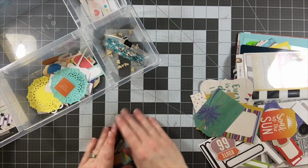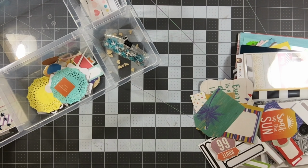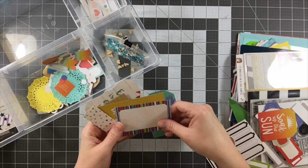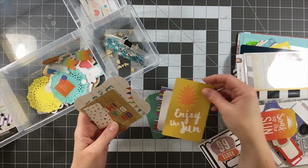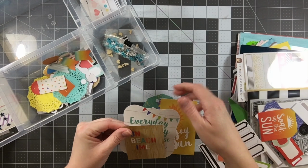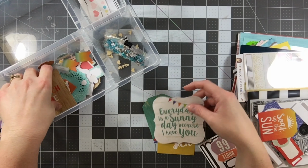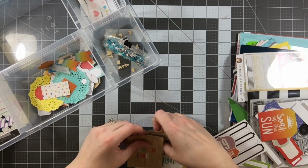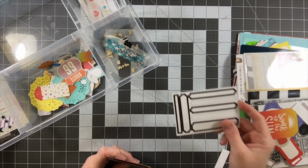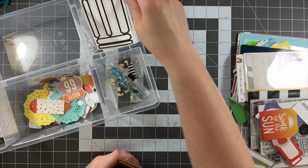Alright. Lots. Oop, I dropped something. I'll get it in a moment. These are from that Carta Bella pack. It's got some large die cuts, so I'm going to stick these in the back. I'll keep the beach time one. Well, actually, no, that's pretty large. I'll stick that in the back. I also have a sticker sheet with labels here. Right there.